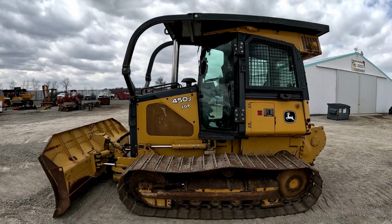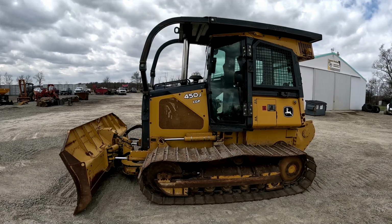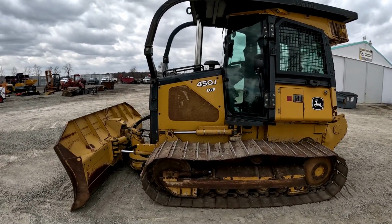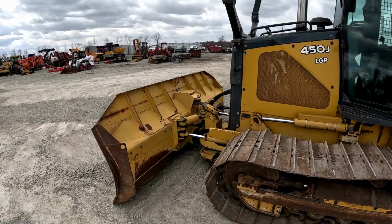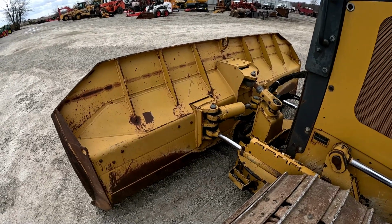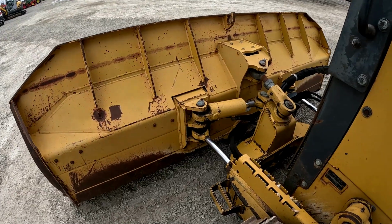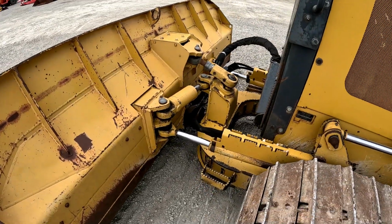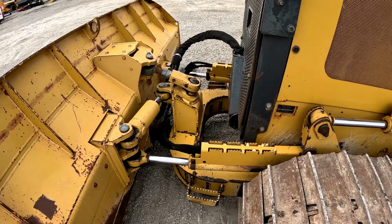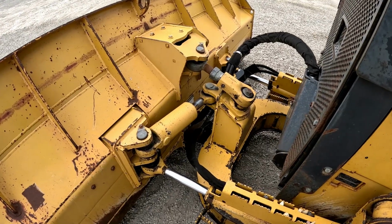All right, like I said, this one's a 2008 Deere 450J LGP, cab heat air, limb risers, and forestry cage. 6-way blade, like I said a little bit ago, it's got a rear winch, 10'4" wide blade, 24-inch pads, radio, pre-emissions diesel engine, 17,525 pound operating weight, and this one has 9,285 hours.